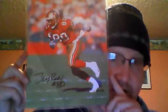Next is Buster Posey. Buster Posey's a monster. There's the auto, 8x10. There's the certificate on the back. Sick. Next is Jerry Rice, Hall of Famer. There's the autograph. Beautiful autograph. There's a certificate on the back.